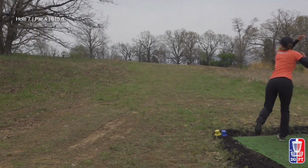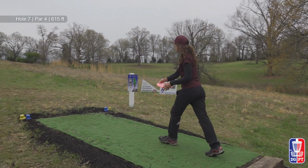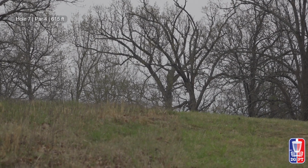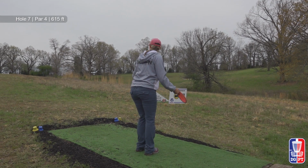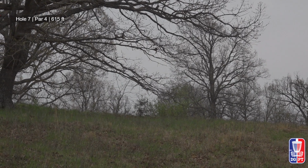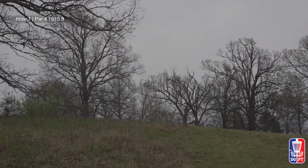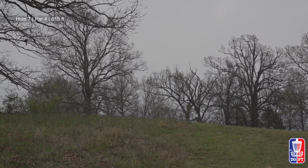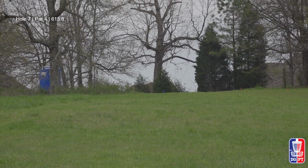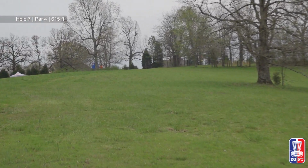Hole number seven, par four, 615 feet. Fairway is straight, and then moves left a little bit before a right finish. It's also slightly uphill. Good rip there by Jess. Good shot by Sarah as well. Jen's going to air one out here. I think Sarah hung that out a little bit left from where she wanted to be. Needs to be just a bit more to the right.